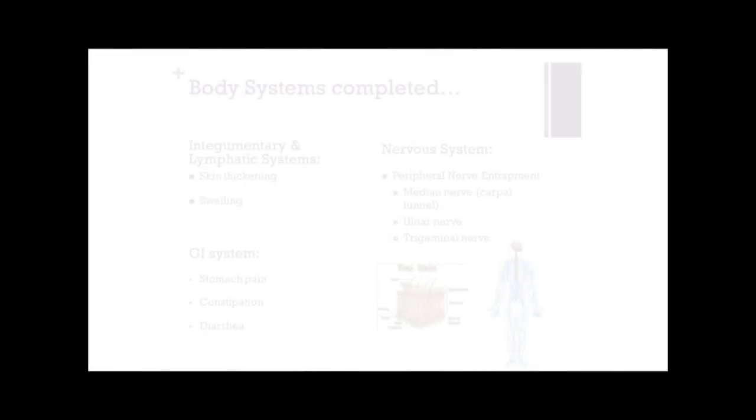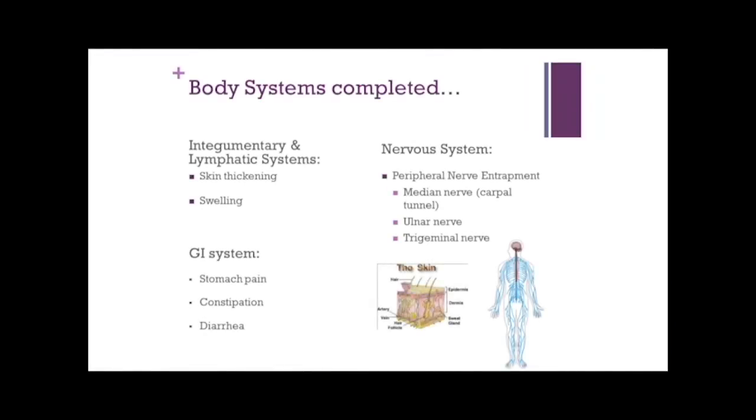Some of these other systems aren't necessarily treated as primary, but can definitely still come up. You all may experience different ones of these. Integumentary, or skin, is a really common one. Skin thickening and just feeling really tight.